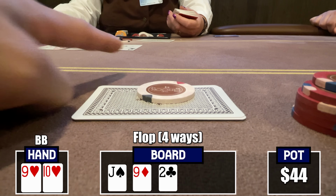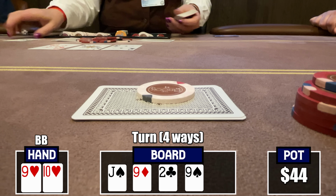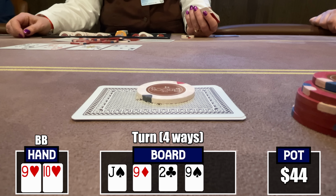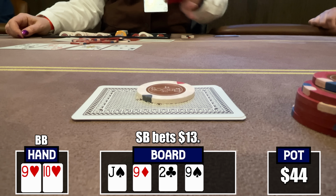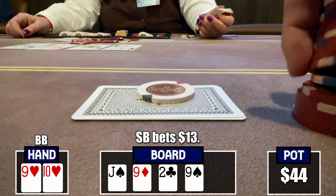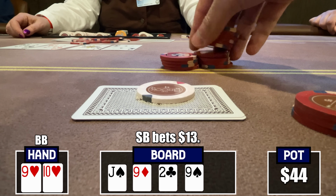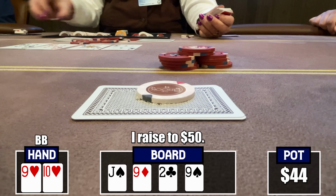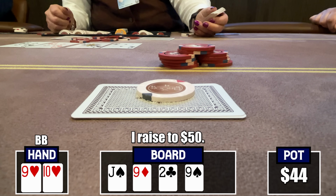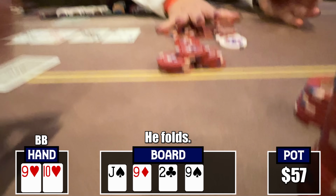I decide to just check, and action checks around. The turn comes the magical 9, so now improved to trips, and even better, the small blind bets $13. This sizing is just a little too small for us, and since he's the only person with over a $200 stack on the table, I decided to raise this up to $50, not slow play this one and get more money in there. Unfortunately, action folds back to this player, and he also elects to fold, so not making too much here at the 1-2.